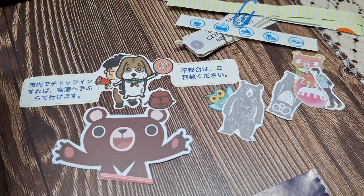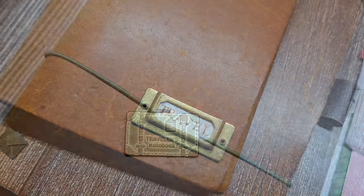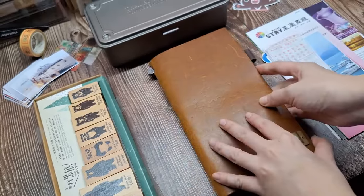Today, I'll be sharing day 3 of our trip, a day spent exploring the beautiful Sun Moon Lake, tasting new foods, and wrapping up with a fun dining experience in Taichung.